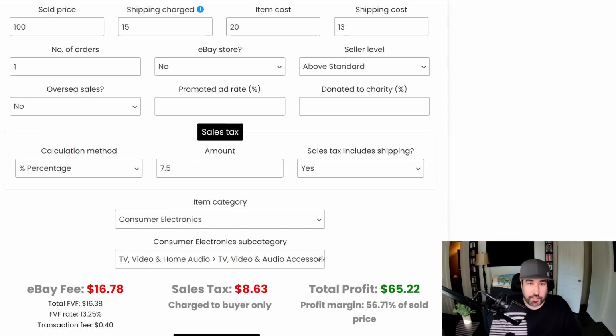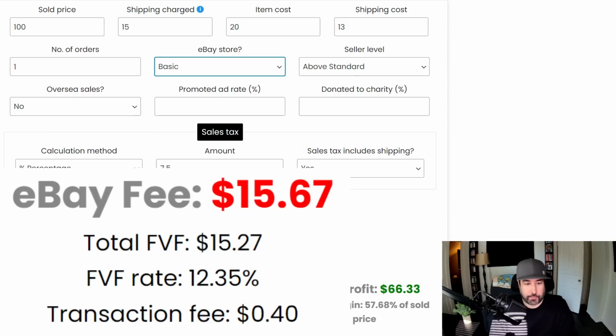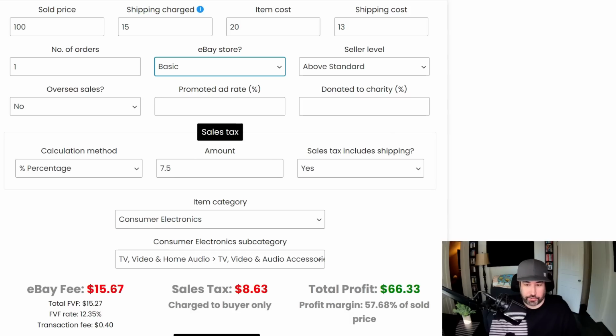Now let's change the eBay store to a basic eBay store. You can see the fees jump down to 12.35% because if you're paying the monthly costs for eBay stores, you get a fee reduction. Now, obviously, this is for people like me who are selling a lot on eBay. If you're just selling things around the house, you're looking at the first example primarily for what you're going to be paying.